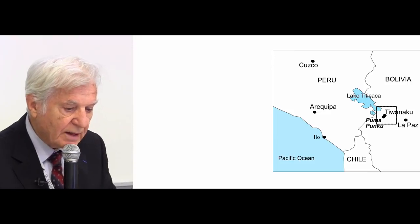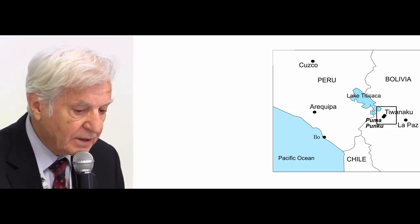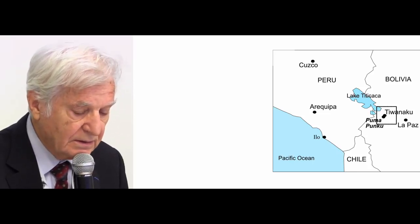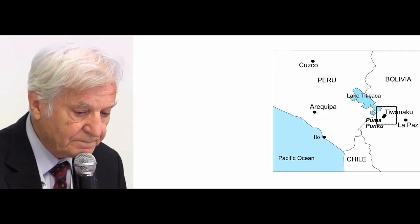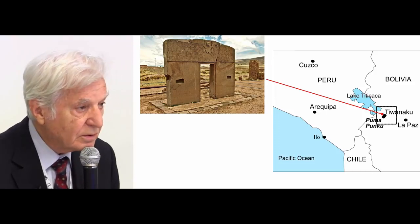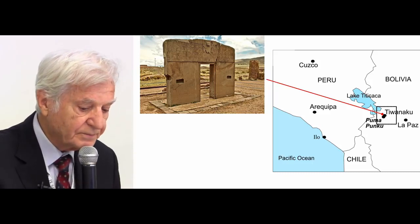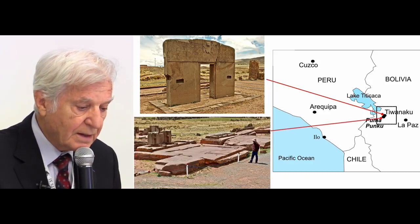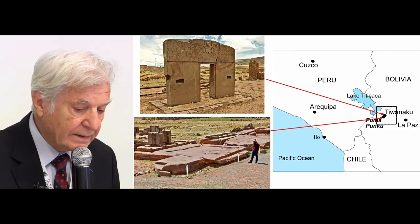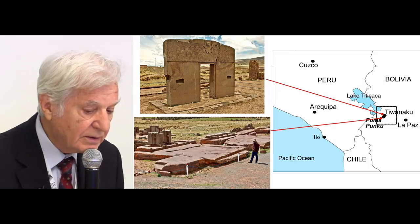This is the map of the Altiplano with Cusco, Lake Titicaca, and Tiwanaku, Pumapunku. We are at 3,850 meters above sea level. We have at Tiwanaku the well-famous Gate of the Sun. I will not focus on it. I am focusing on the temple from Pumapunku that is close by, and it is made of a group of megalithic slabs, the largest in the American continent.